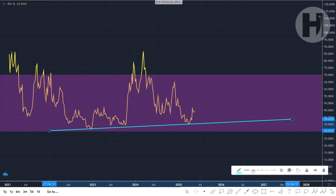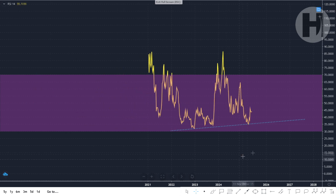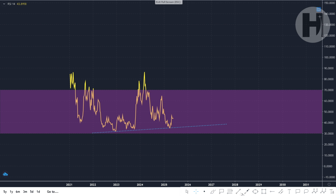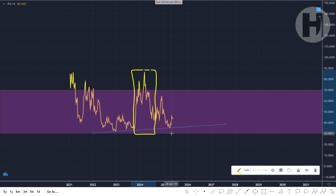So something like that, and let's turn this into a dotted trend line. So that would be an ascending support trend line on the weekly, and every time you come back down, you retrace towards that trend line, you have a bounce off of it, and so on and so forth. So we just had a move back down to that teal trend line. Hopefully we're going to have an explosion like we did here in 2023 and 2024. And that will be our peak of this cycle.